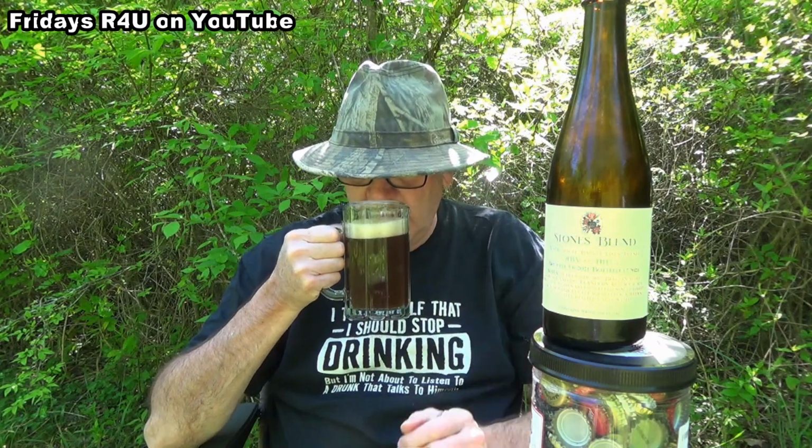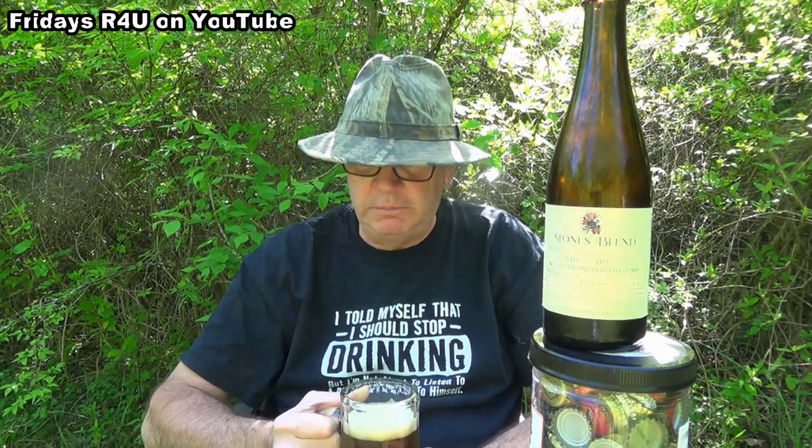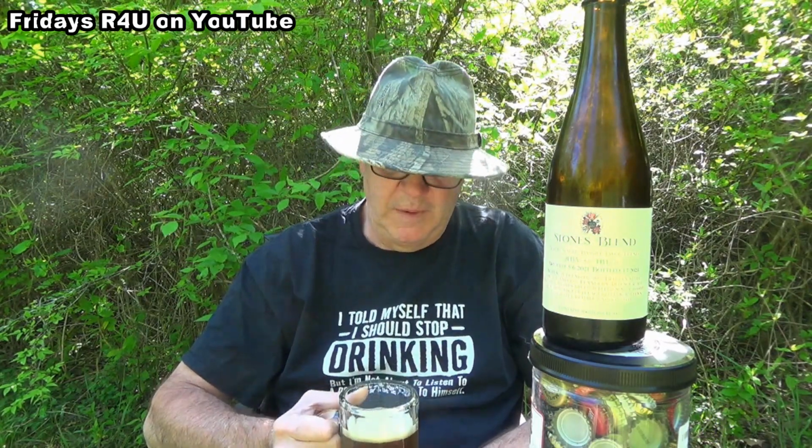Oh man, that aroma smells like fresh cut wood. Oh man, it just smells like you just cut a tree down, y'all. Wow, fresh cut wood. I've never had that in an aroma before. And of course I didn't get a chance to taste the head much because it was dissipating kind of quick, but the head has the same kind of flavor. It's got a woody type flavor to it.